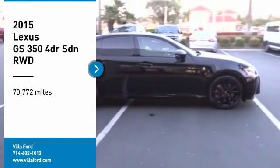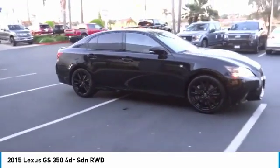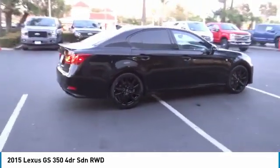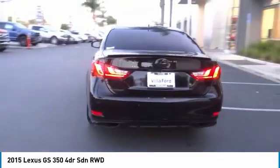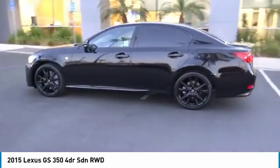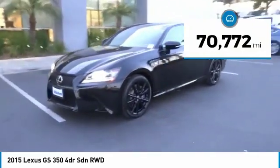Stop by and take a look at the 2015 GS350. The GS350 boasts a powerful engine with a lot of horsepower output under its hood. Yet this beautifully built car remains a luxury sedan first and foremost, with its plush interior, high-tech amenities, and impressive standard equipment. This vehicle has less than 75,000 miles.